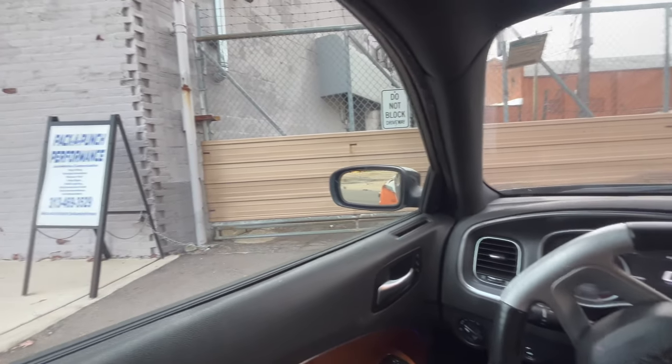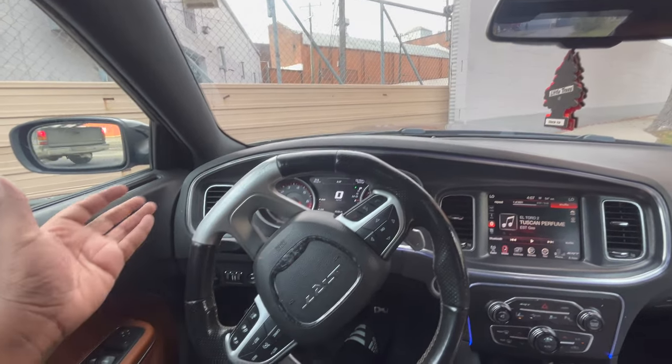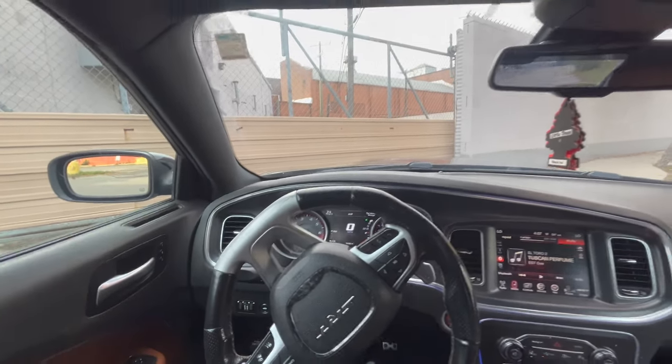Pull it up. Let's give him a couple of revs. Give him a couple of revs. Yeah, I know he's stuck. He's off now. He got it. He's going to have to just listen out. You know what I'm saying?